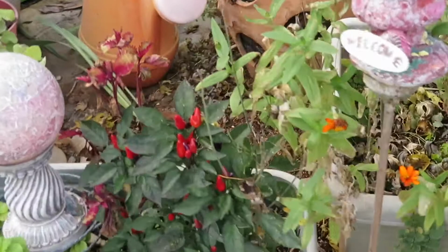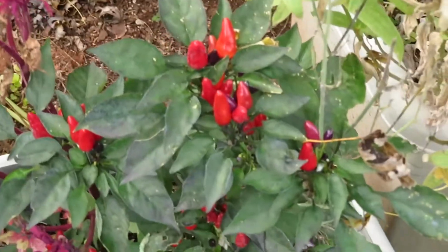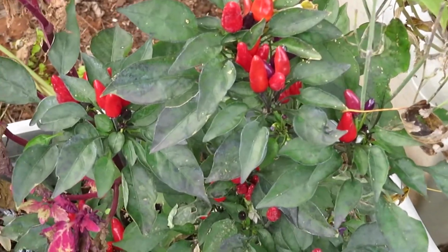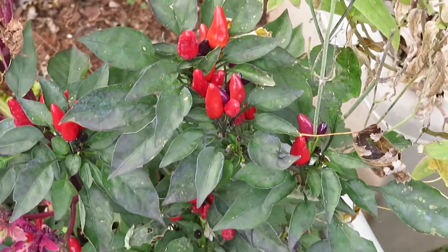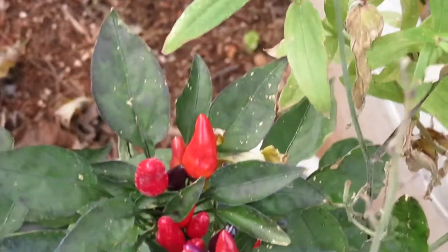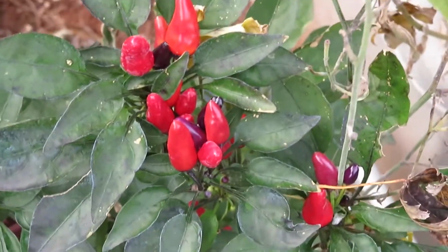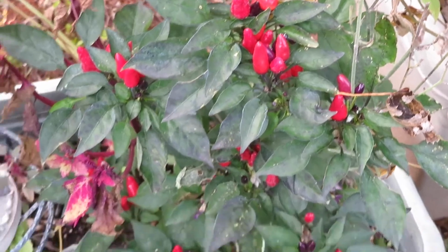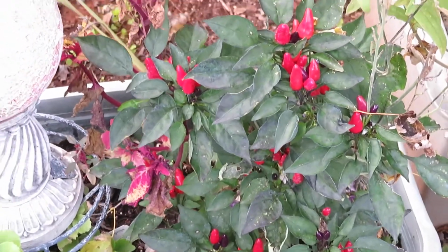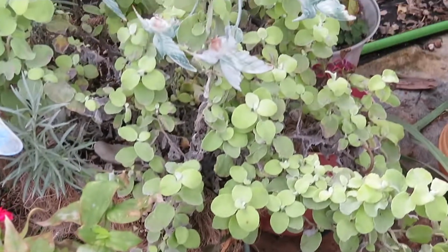And the pretty peppers. I've got to come out and get a few of these for seed too. I think my mother gave me my start of this. I'm sure she did. And if you'll notice, it turns both purple and red. It starts out purple and then turns into the red. And it's so pretty at either color. This is one of my favorite plants.